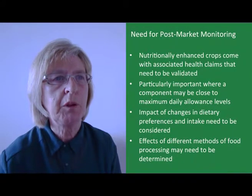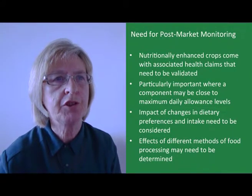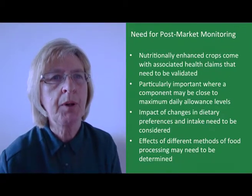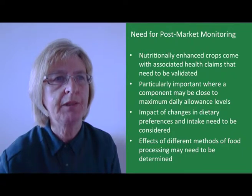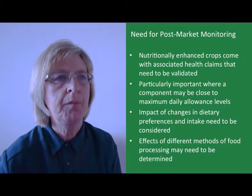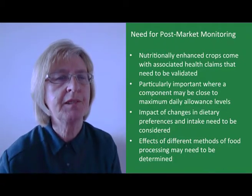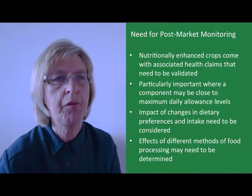It's also likely that there will be a need for post-market monitoring of nutritionally enhanced crops. It will be necessary to determine whether the anticipated health benefits are actually being realized at a population level. Where a component may be close to maximum daily allowance levels, the actual levels of intake need to be determined. There may be changes in dietary preferences as a result of the introduction of the GM crop, so the impact of any changes in intake need to be considered as well. And then there may be changes in the food processing methods, and the effects of these may also need to be determined over the long term.